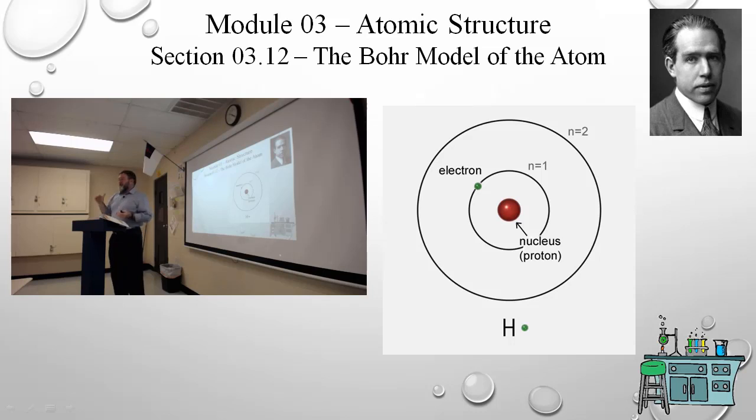Ever walk down the step and take half a step? What happens when you take half a step? Some of you have experienced it, maybe others not so much. What happens when you take half a step? You fall, right? The idea here is when the energy comes off the atom, it comes off in very specific steps.